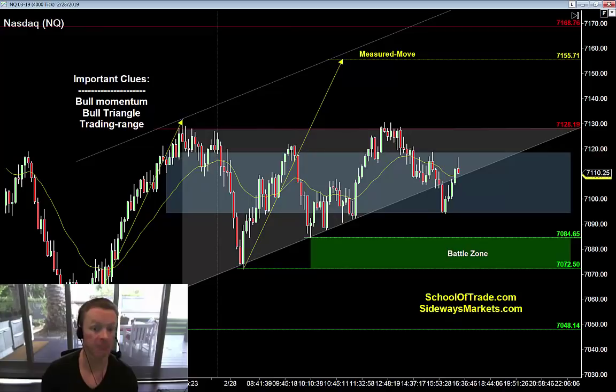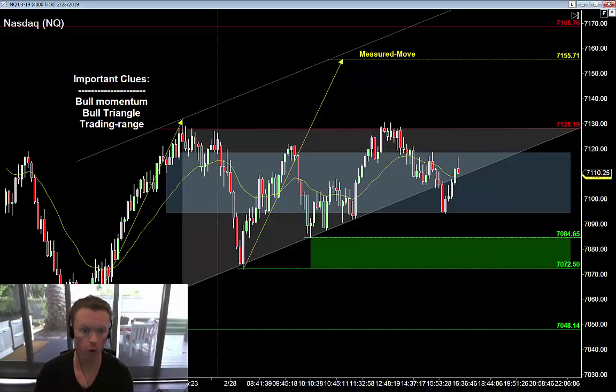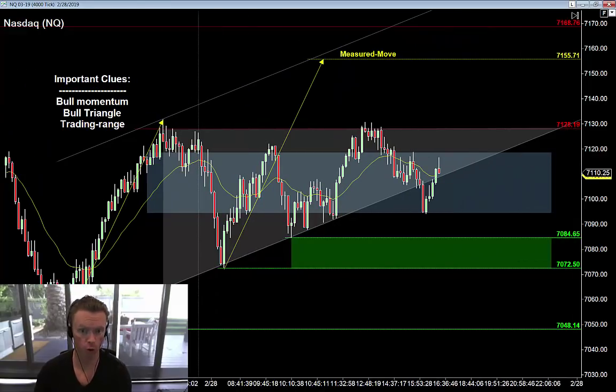All right. How about some Nasdaq right now? Nasdaq looking like a penny stock right now with this bullish triangle, if you will. I'm going to get rid of these extra notes here. You guys can see that measured move. Measured move's pretty easy to see.